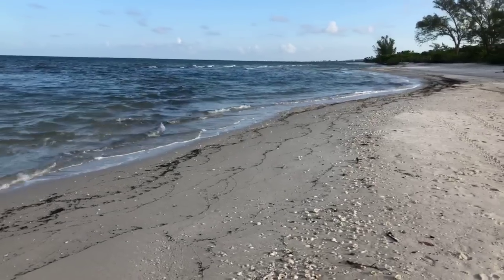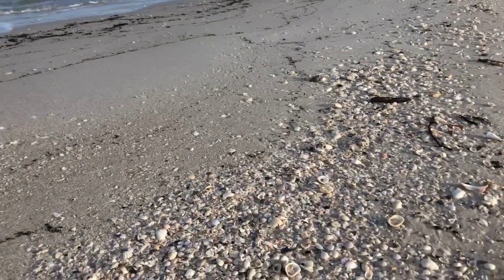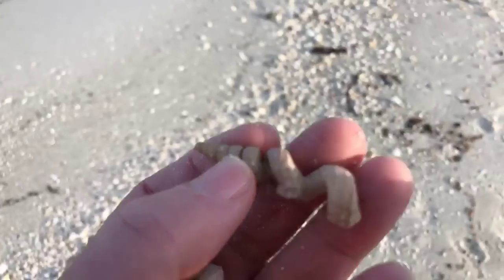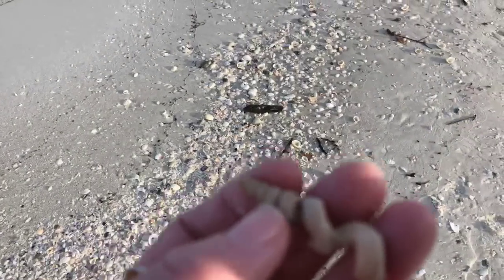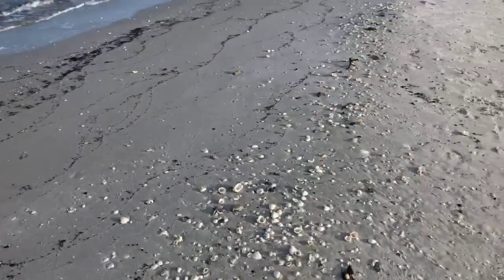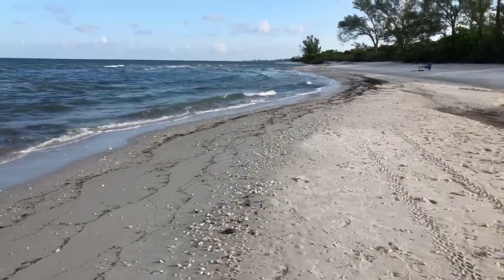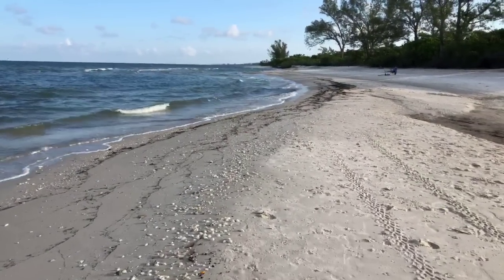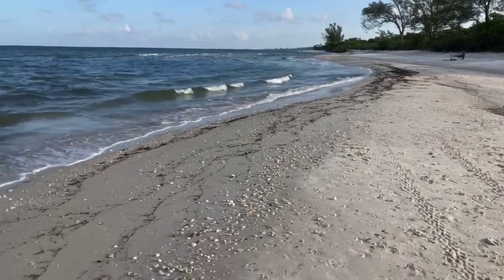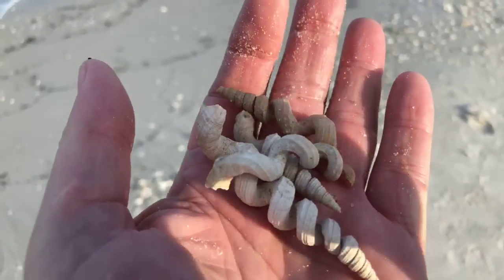That's for darn sure. Boy, it looks like it's going to be a worm shell morning. They are everywhere. Getting some nice little worm shells. The problem with the darn worm shells is you got to be careful if you put them in your pocket. They're so fragile, they break so easily.